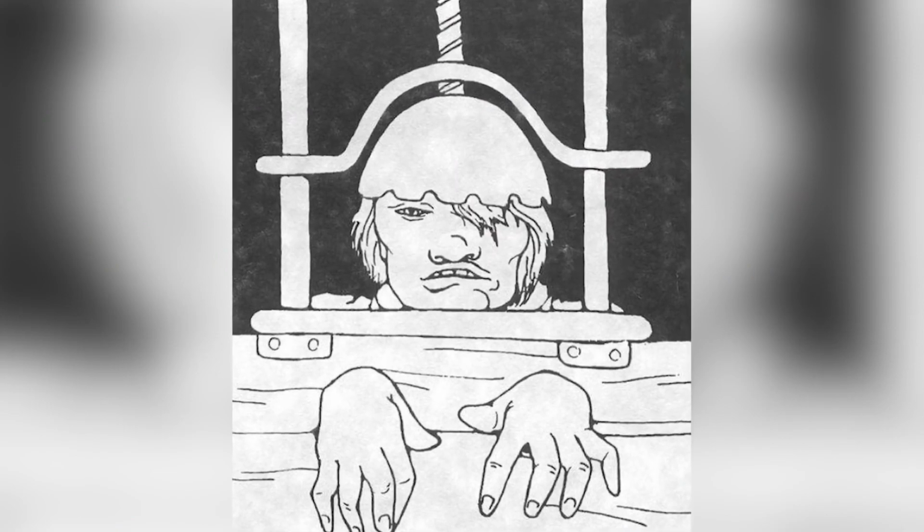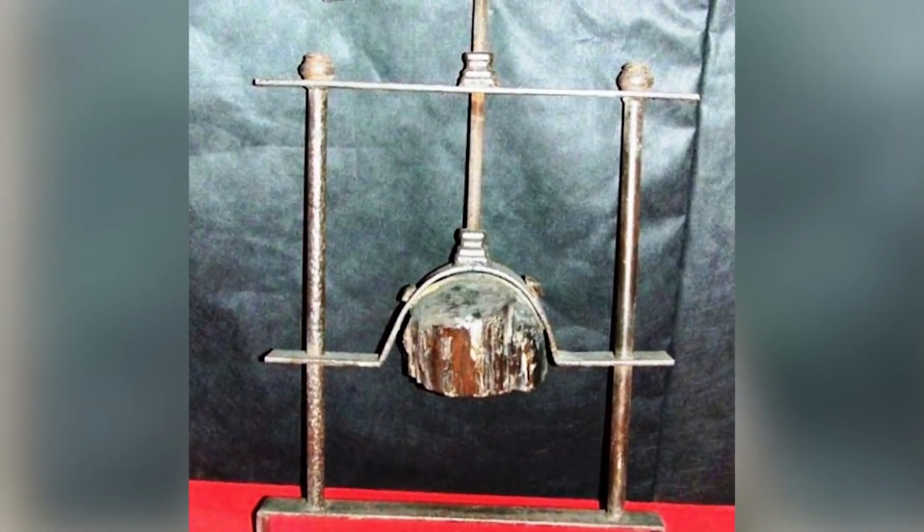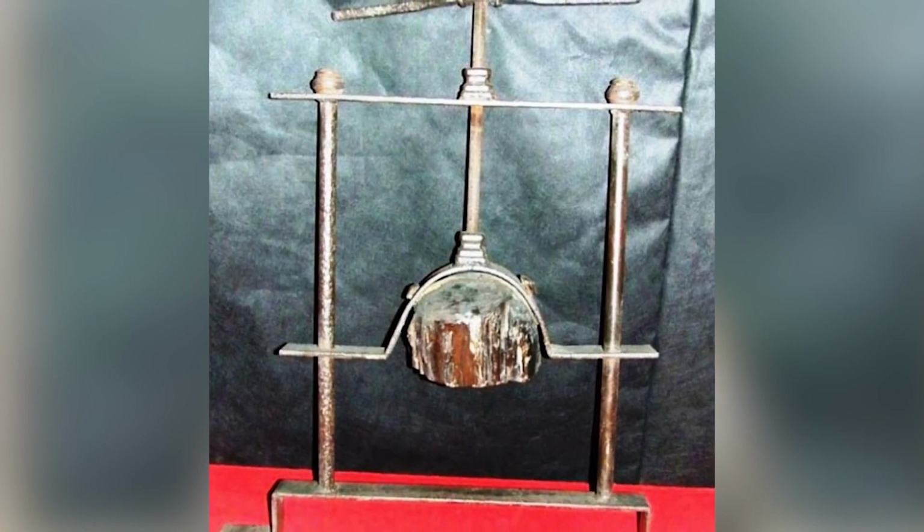I'm telling you, there were some pretty sick people back in the day. They had fun with torture. On top of that, some versions of this device had a little thing at the front to catch the victim's eyeballs when they popped out. Yum.